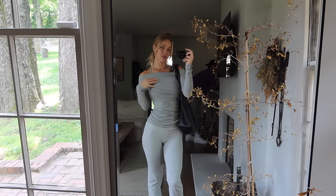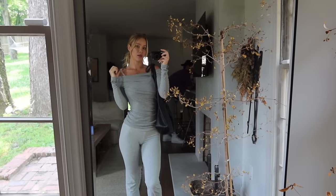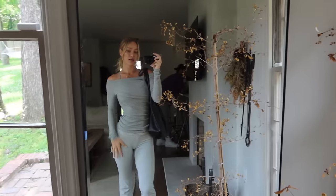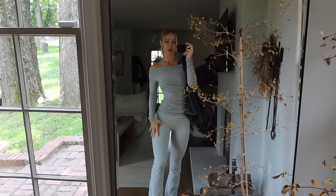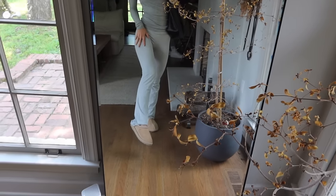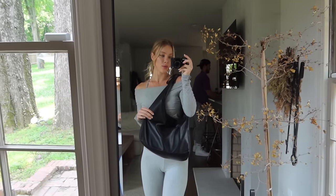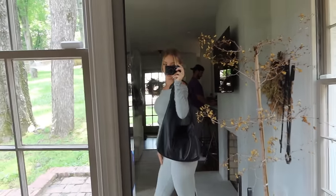Top is from Frankie's Bikinis. This is just a basic sports bra from Aloe. Then pants are Skims. I think it's the jersey material bootleg legging. And then my shoes are just my UGG slippers. This bag is from Reformation. I've been really into the bigger slouchy bags recently.